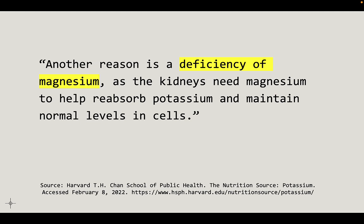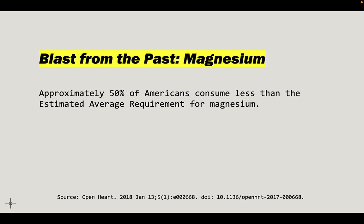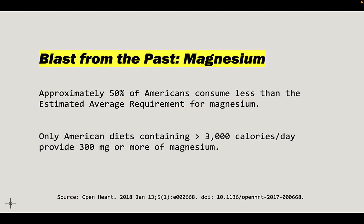And we've talked about magnesium before. If you remember, when we talked about it, we found a paper that said approximately 50% of Americans consume less than the estimated average requirement for magnesium. So Americans are not getting enough magnesium, and they're not getting enough potassium. If they're not getting enough potassium, their potassium could be low. If they're not getting enough magnesium, their potassium could also be low.